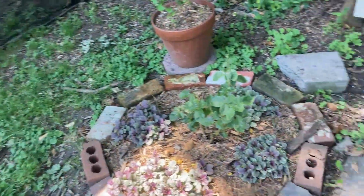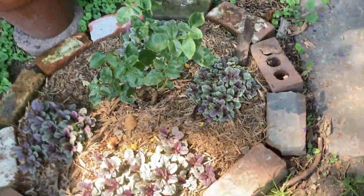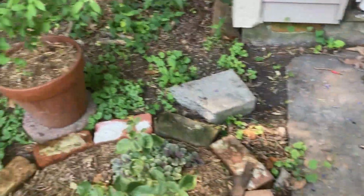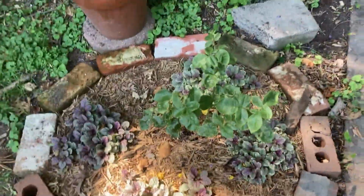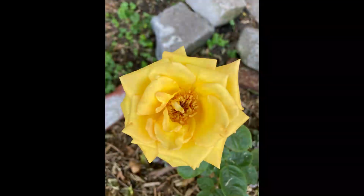And this little bed on this side has a yellow rose that I got bare root from Aldi's. I have 2 bare root Aldi roses. They were like $7, so if they die, I'm not really worried about it. It bloomed last week before it rained a bunch, so I'll put in a picture of it.